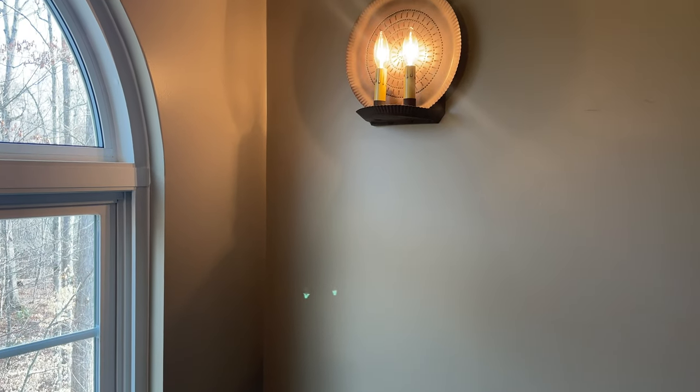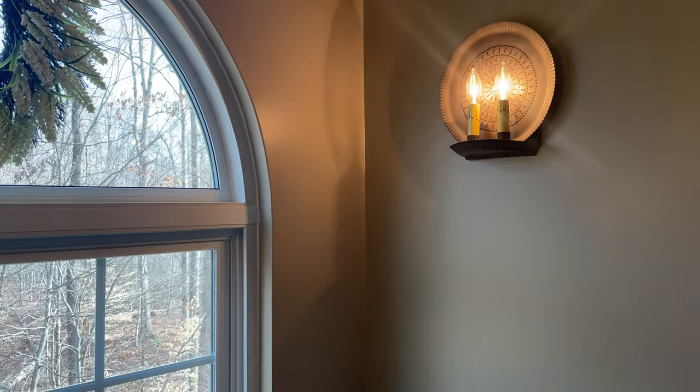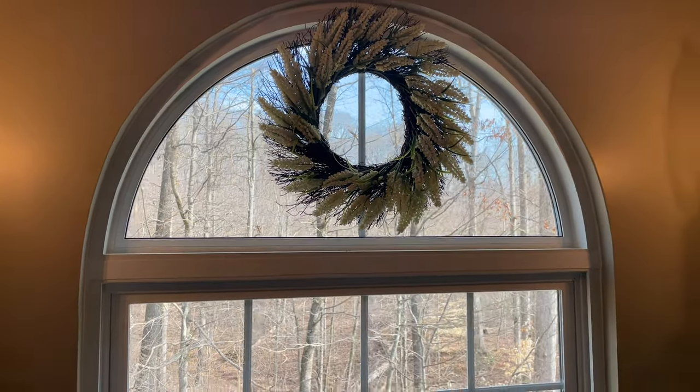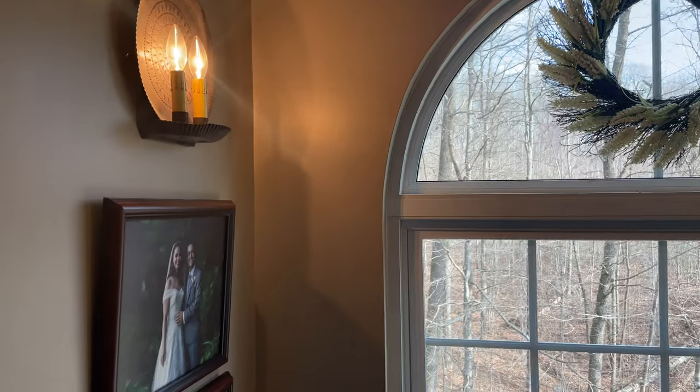I love these light fixtures, which are very farmhouse cottage. They kind of emulate like an old candle with a reflective surface in the back, the way they used to do it. A little wreath there on top of the palladium window. Same deal on this side.